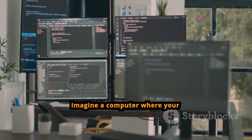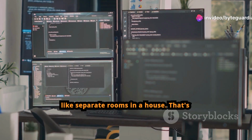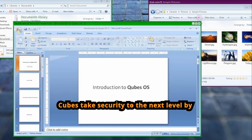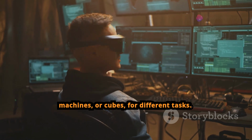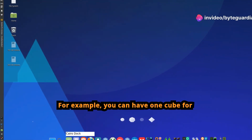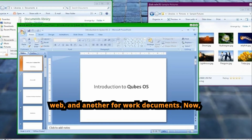Imagine a computer where your applications are isolated from each other like separate rooms in a house. That's the core concept behind Qubes OS. Qubes takes security to the next level by compartmentalizing your digital life. With Qubes, you create separate virtual machines, or qubes, for different tasks. For example, you can have one qube for online banking, another for browsing the web, and another for work documents.